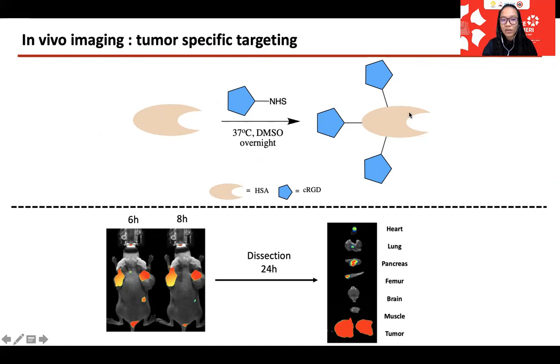And then we inject this RGD-labeled HSA intravenously to the nude mice, tumor-bearing mice here, and we took the images at 6 hours and 8 hours. As you can see here in the in vivo imaging, there's a very clear accumulation in the tumor, while in other organs, almost no accumulation. Then after 24 hours post-injection, we sacrificed the mice and we took the major organs such as heart, lung, pancreas, femur, brain, muscle, and also tumor.